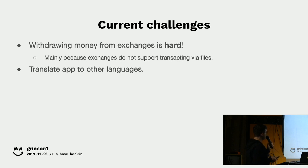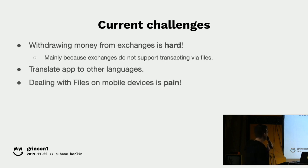Second, translate the app to other languages. I was requested to at least translate it to Russian and Chinese. And the app doesn't support internationalization, at least yet. I'm planning to just add it to the build, and then whoever wants to add a translation from English, you're welcome. And I hope somebody would do that, because I don't know Chinese.